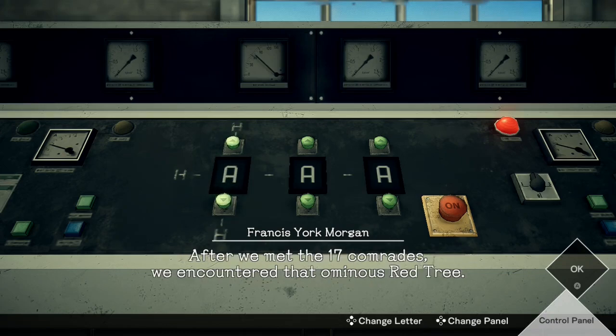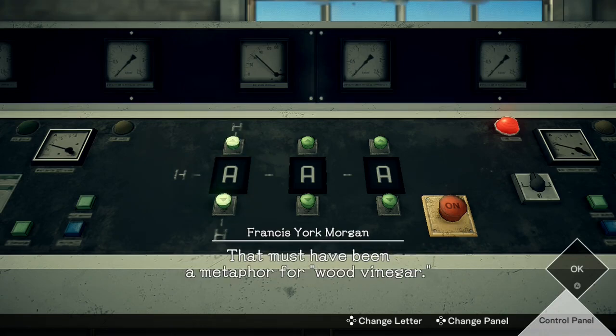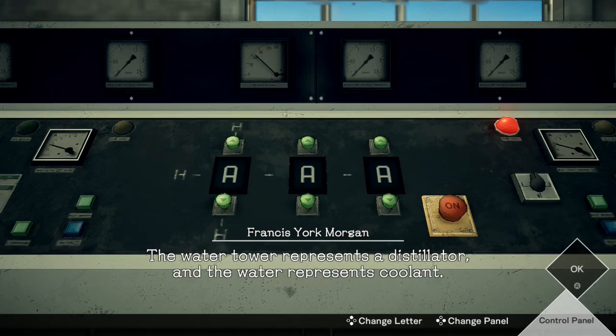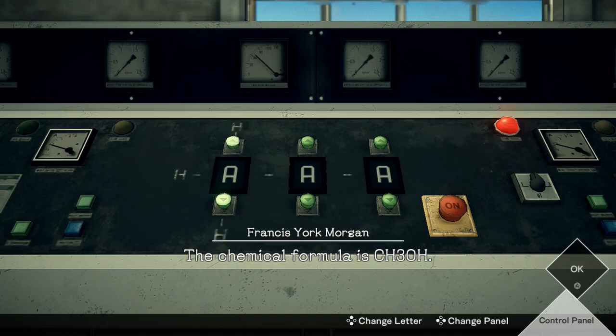After we met the 17 comrades, we encountered that ominous red tree. There was sap dripping out from the red tree's trunk, wasn't there? That must have been a metaphor for wood vinegar. Then, in order to fill the Holy Allah, we went to the reservoir. The water tower represents a distillator, and the water represents coolant. Wood vinegar, distillator, and water, Zach. Figured it out yet? The chemical formula is CH3OH. Methanol.